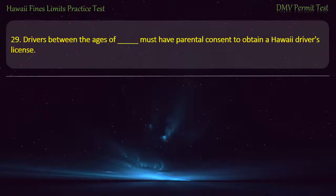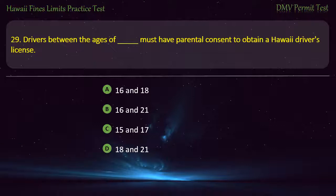Question 29. Drivers between the ages of must have parental consent to obtain a Hawaii driver's license. 16 and 18. 16 and 21. 15 and 17. 18 and 21. Answer. 16 and 18.